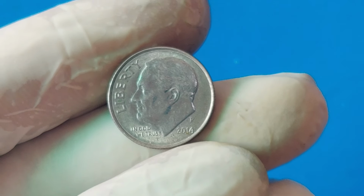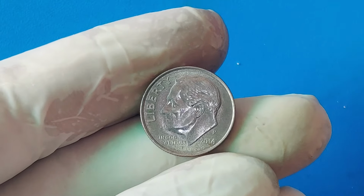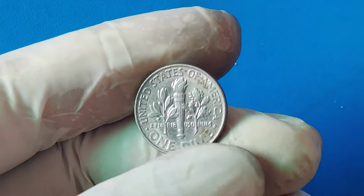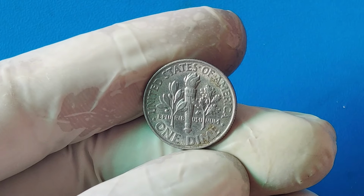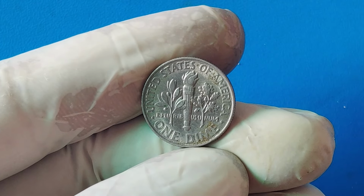Some 2014 P dimes have been found with strong double die obverse (DDO) errors, where the doubling is visible on Roosevelt's profile, especially around the eyes, nose, and mouth. These errors are rare, and their scarcity makes them incredibly valuable to collectors.